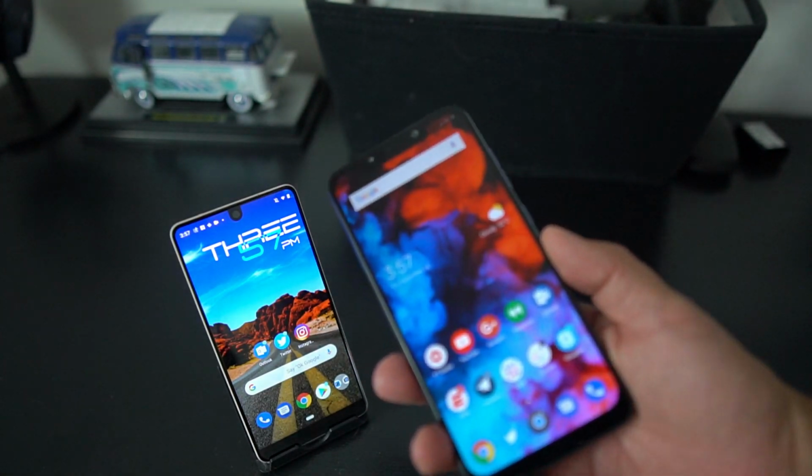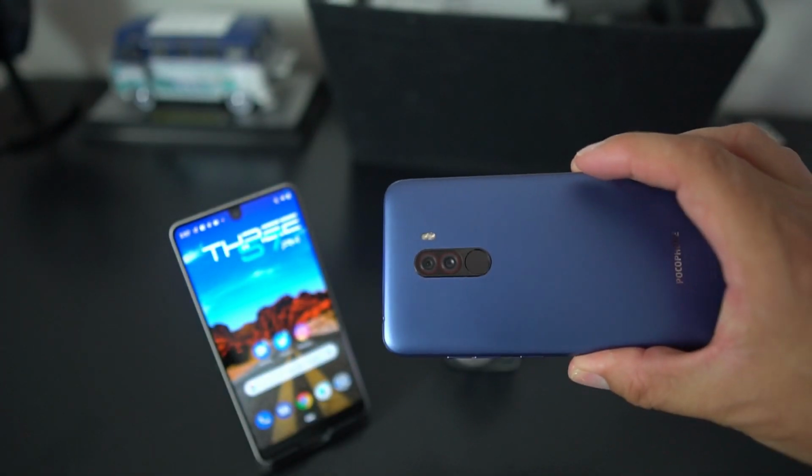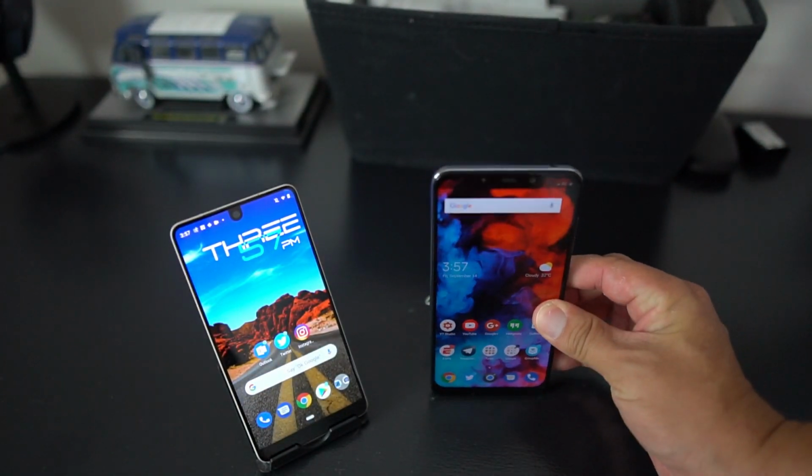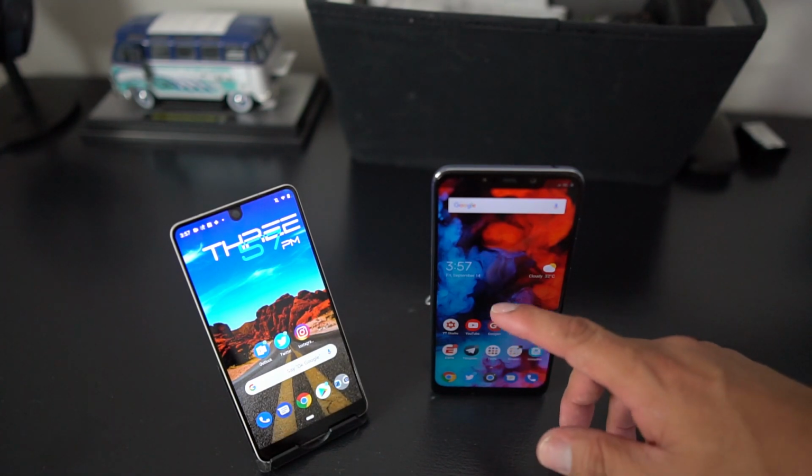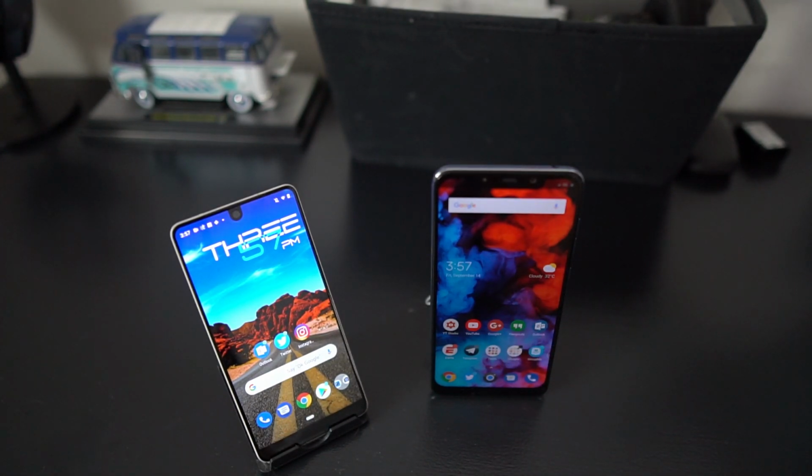I'm using the Poco now, and I love it. But that's it, man. If you were thinking about getting these two, it just depends what you like, you know. But I'm not gonna say one is better than the other, because they both give you things that are different. So you just have to take that into consideration, man.